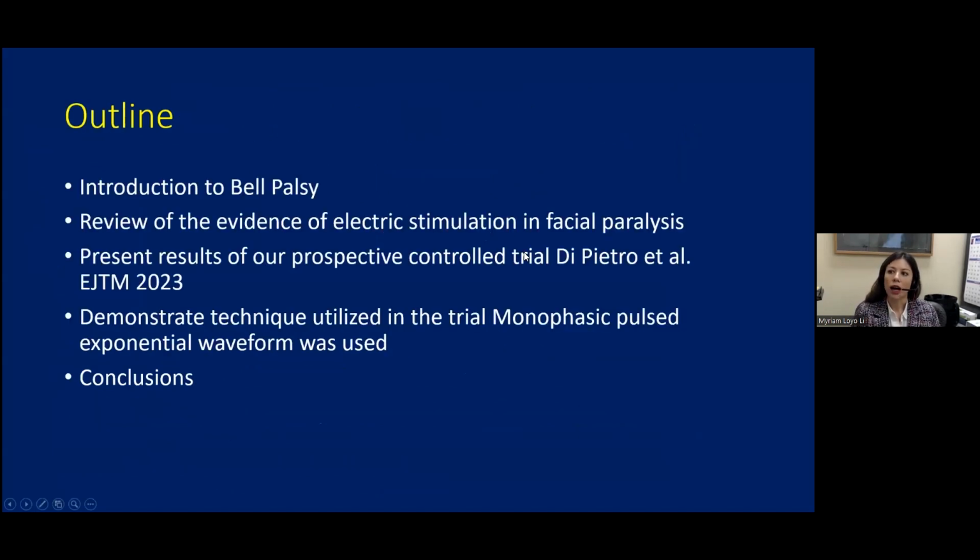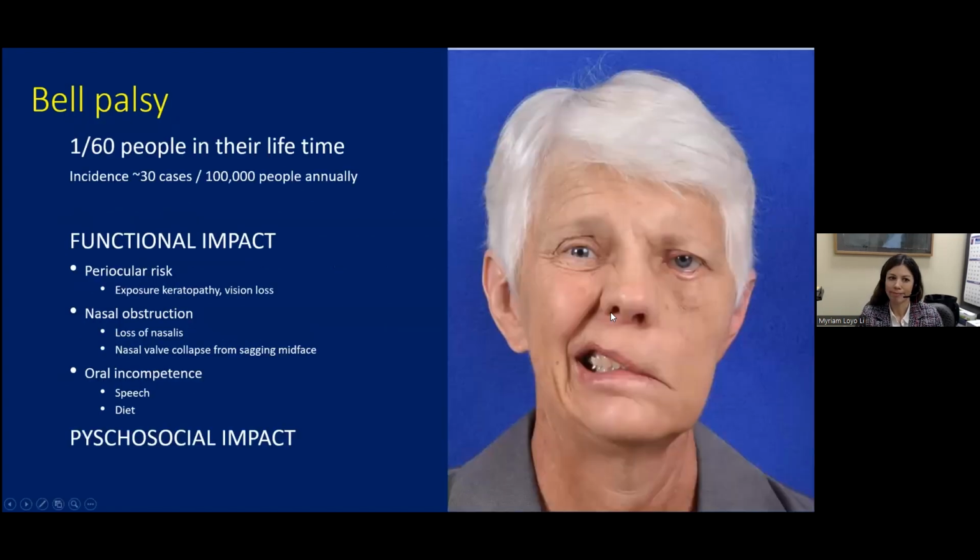So for our outline, we're going to start talking about Bell palsy and give you a clinical background on what this disease is like, which is particularly my forte. Then we're going to review the evidence for electrical stimulation for facial paralysis, followed by a presentation of our trial and our results. And finally, Dr. DiPietro is going to present the technique for stimulation that was used in the trials, and then we'll wrap up with conclusions, hopefully all of that in time.